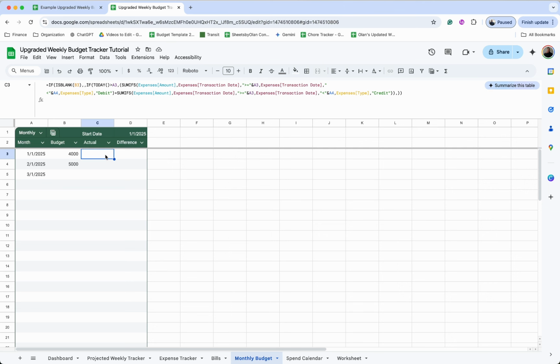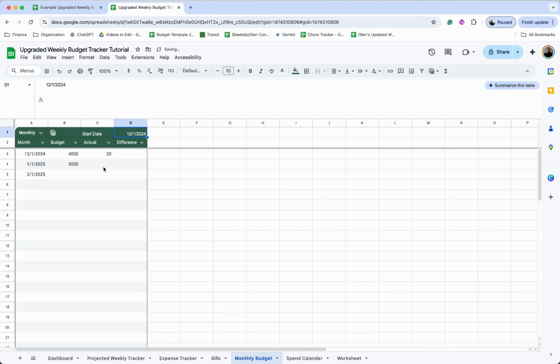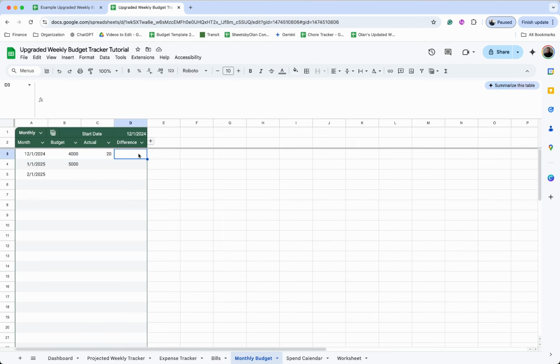And this is blank because we have no transactions in there, but if I were to change this to, let's say, December, you can see that now we have $20 in there because we have that 20 from our test before. That happened on the 26th of December. So now we have our actual spending set up, and we need to add our calculation for our difference. So for that formula, we'll put equals IF, open parentheses, ISBLANK, open parentheses, B3, close parentheses, comma, comma.